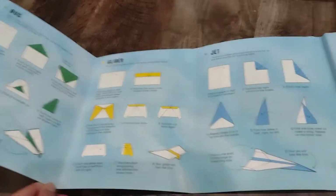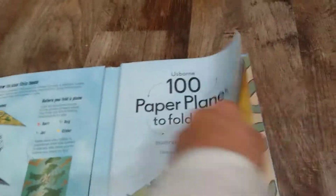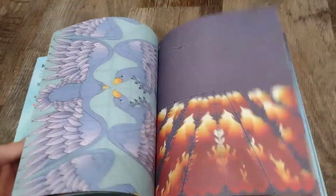But then it also has all these fun pages that your child can use to make the actual airplanes or the jets. So it's neat that they can pick out that as well.